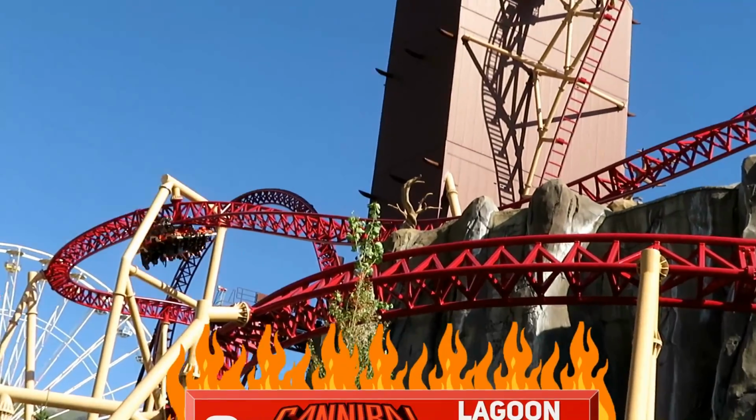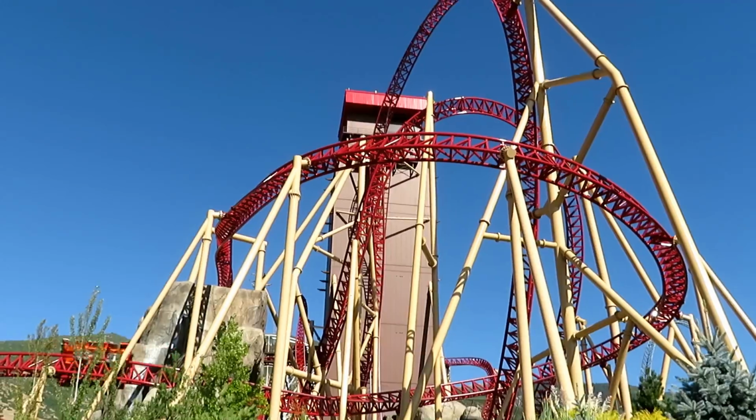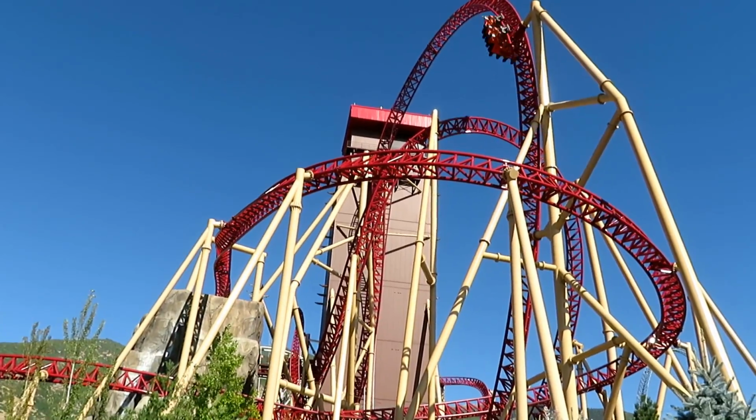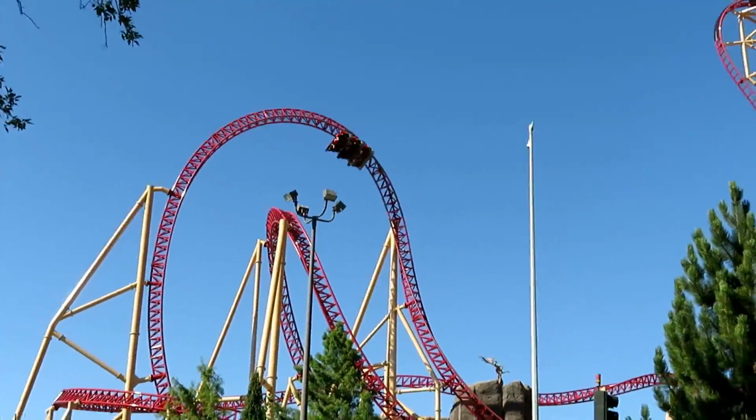Number 8. The Lagoon Roll on Cannibal at Lagoon in Farmington, Utah. Lagoon designed this ride in-house and they went all out. This 208-foot, 70-mile-per-hour monstrosity put Lagoon on the map, and it's full of crazy elements.